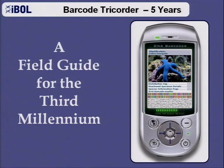Are you holding a purple starfish in your hand? Are you on the Great Barrier Reef? No issue. If you're in the Caribbean and you encounter this thing, it's invasive.